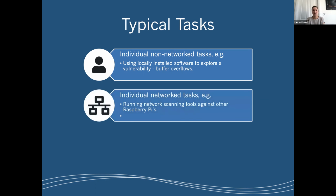The second category of tasks is an individual network task. This was running network scanning tools against other Pis and different things like that on a dedicated network without breaching the campus policies. The lecturer can set up the system by connecting additional Pis or PCs within the university room. The limitation of this one is that students can't necessarily complete this at home or offsite because they need access to the network. But if students wanted to do it outside of lab time, it's quite easy to dedicate some time to set that up somewhere for them to have access to.